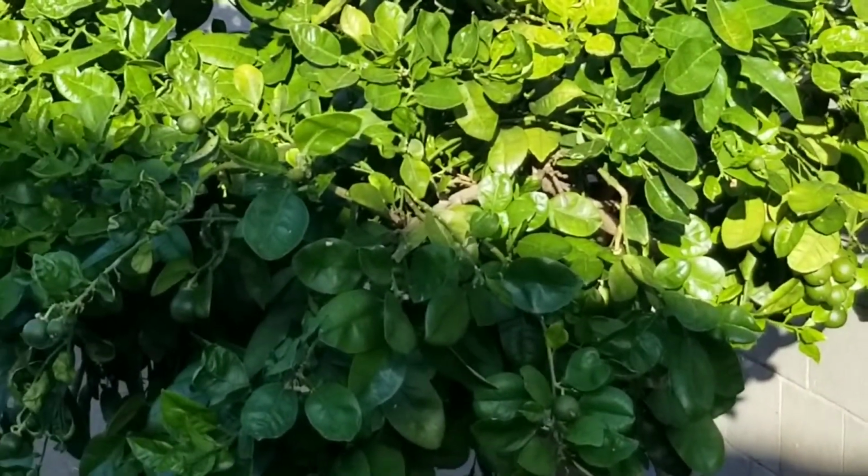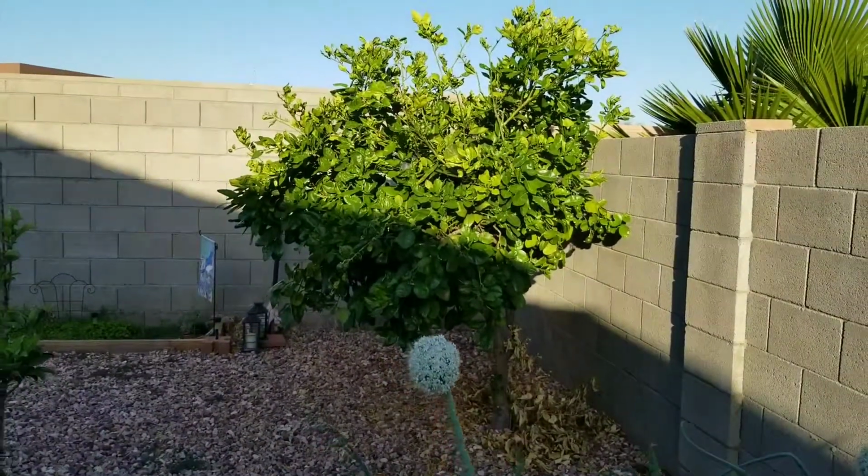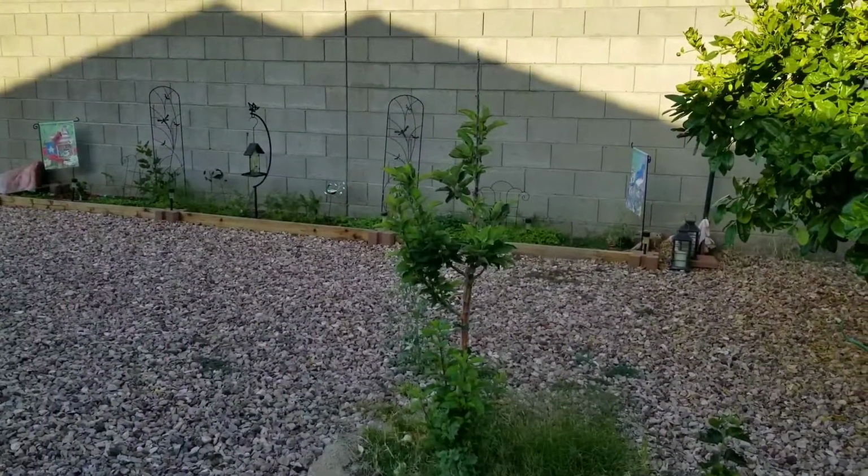I think this year we're going to have a bumper crop. So excited, excited, excited. My apple tree here also has a bunch of apples on it, so it's going to have some apples for us this year.